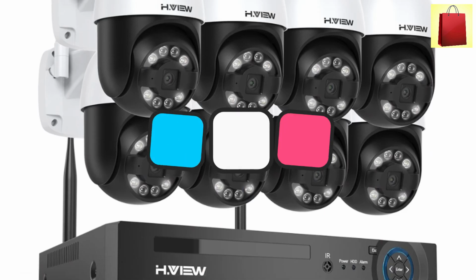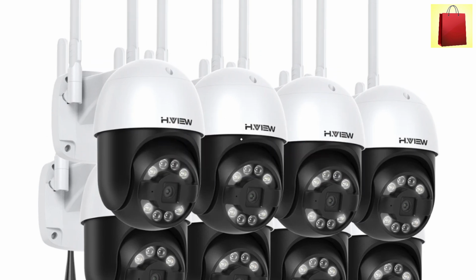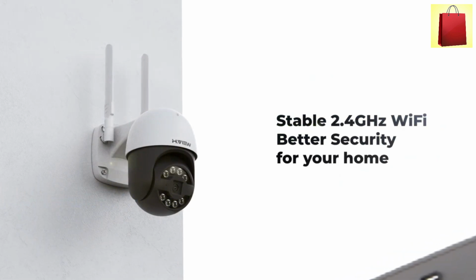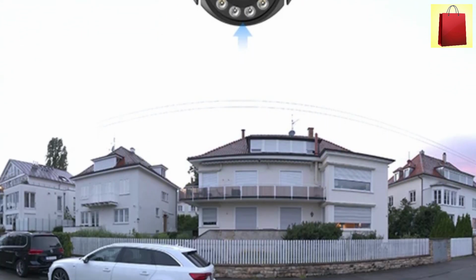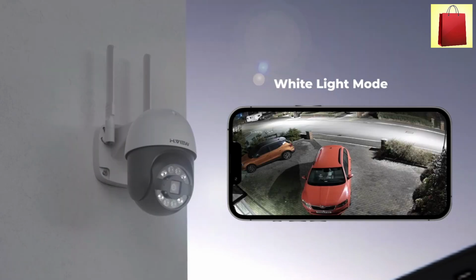Fourth product on our list, H.View 8CH Wi-Fi Security Kit. The H.View 8CH 5MP Wi-Fi Security Kit is an advanced solution for outdoor surveillance. This system supports up to 8 cameras, with options of 4, 6, or 8 cameras, offering flexible coverage for any property size. Each camera boasts a 5MP resolution, providing clear, detailed footage.